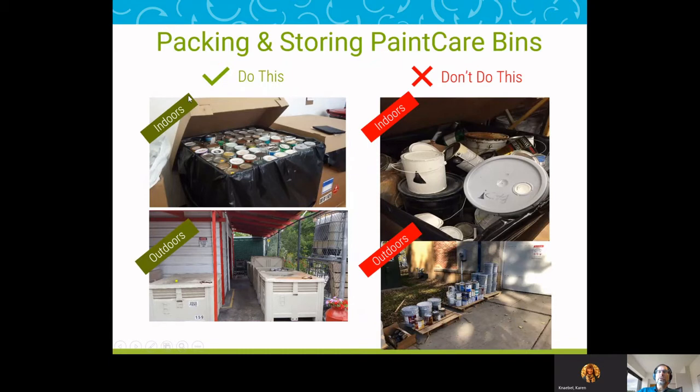So here's some do's and don'ts on the bins themselves. This is an example of the indoor bin, with a cardboard box with a plastic liner. And it's an example of the outdoor bins. So hard plastic bin with a plastic lid, but it's under a roof in a secure area and on a hard surface. And you can see the labeling is right on there. So here's some bad examples with paint cans sticking out and all sideways and crooked everywhere. And outdoors, this is something, never allowing the paint to sit outdoors, uncovered, not in a spill kit. This is a great way to make a big mess.